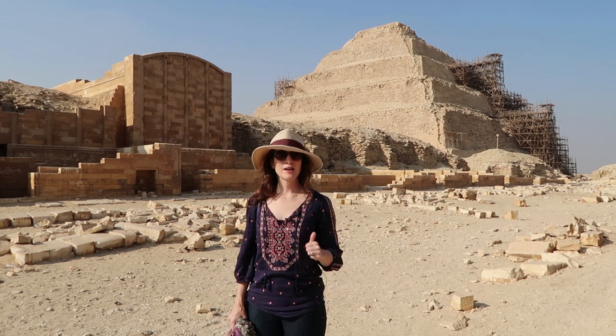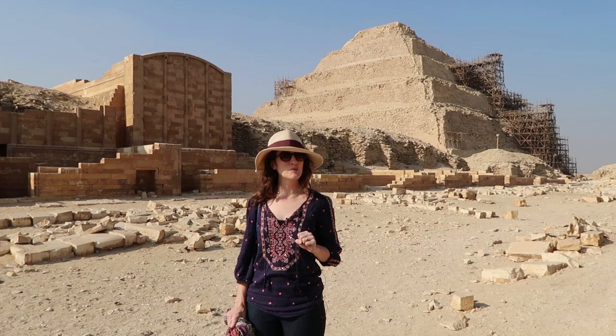Here at Saqqara, and behind me is the step pyramid of Djoser. It's one of the oldest things that we'll see on our trip here in Egypt today.